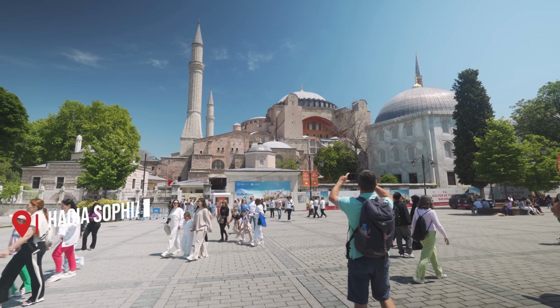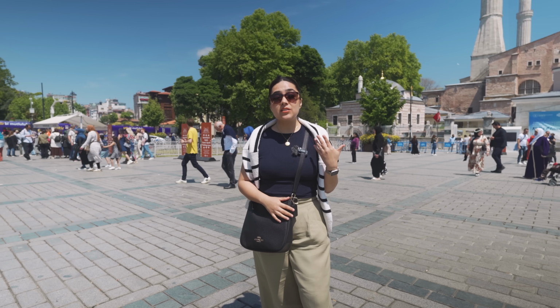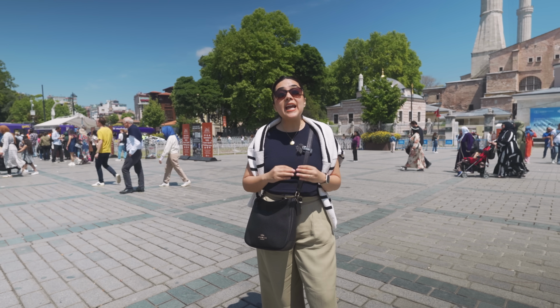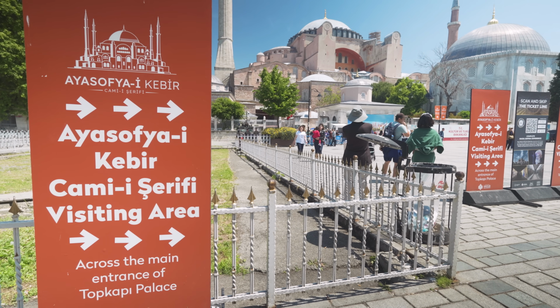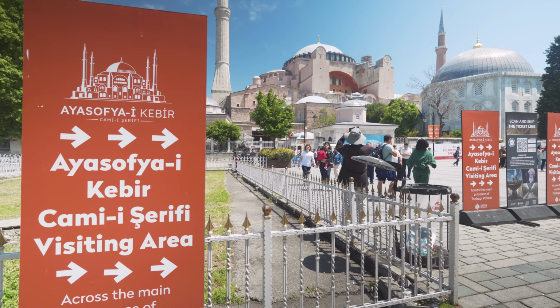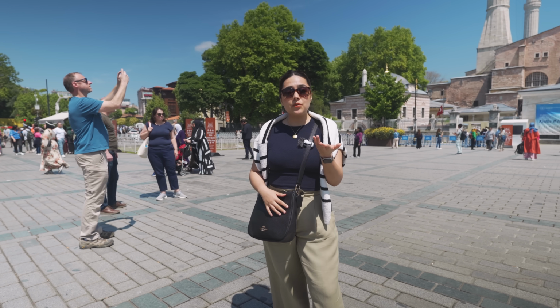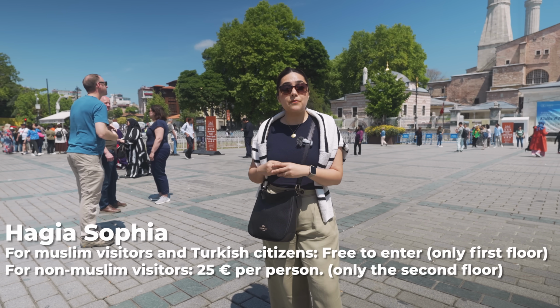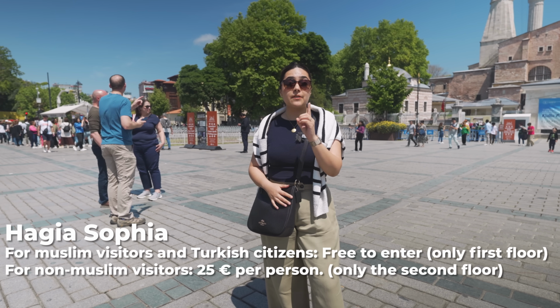One of the paid attractions at the moment in Istanbul will be Hagia Sophia. Hagia Sophia is not free for everybody. If you're a non-Muslim tourist and you plan to visit Hagia Sophia, you can only visit the second floor of the mosque. And for that you have to pay one fee. But if you happen to be a Muslim visitor and if you want to visit Hagia Sophia, you can enter for free to the mosque only to the first floor.